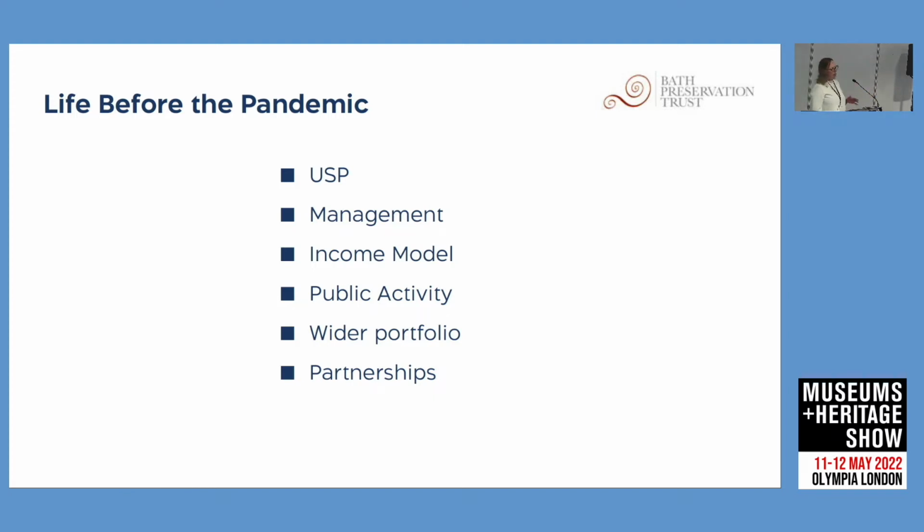We are run and owned by Bath Preservation Trust, which has 4 museums in the city, but also is the planning and architectural advocacy and campaigning body for Bath. So we review planning applications, we consult with developers, so we do quite a lot in the city. And for No.1 Royal Crescent, our business model is 100% reliant on admissions, grants and donations for our income. So we're a completely independent charity.